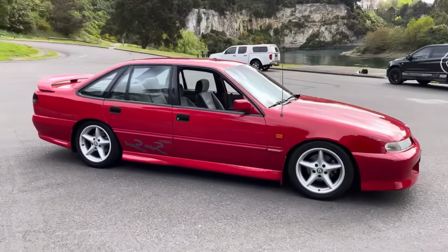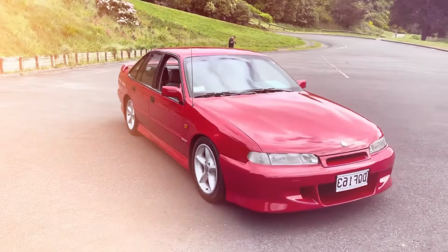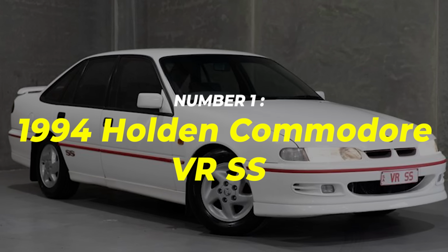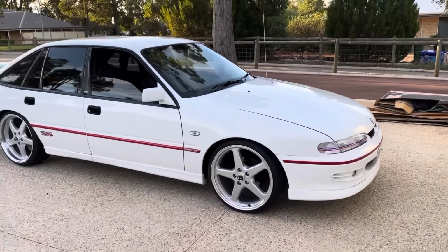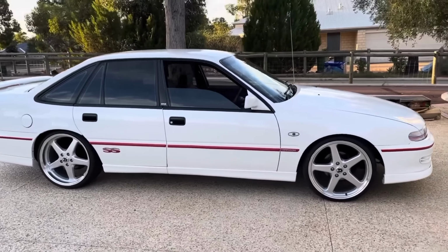Now we're getting close to the top spot, and trust me, the final pick will blow your mind. Stick around. Number 1. 1994 Holden Commodore VRSS, a family sedan from down under that looked built for hauling groceries, but had the DNA of a V8 bruiser. At number 1, we land on a car most Americans never saw coming and probably still haven't.